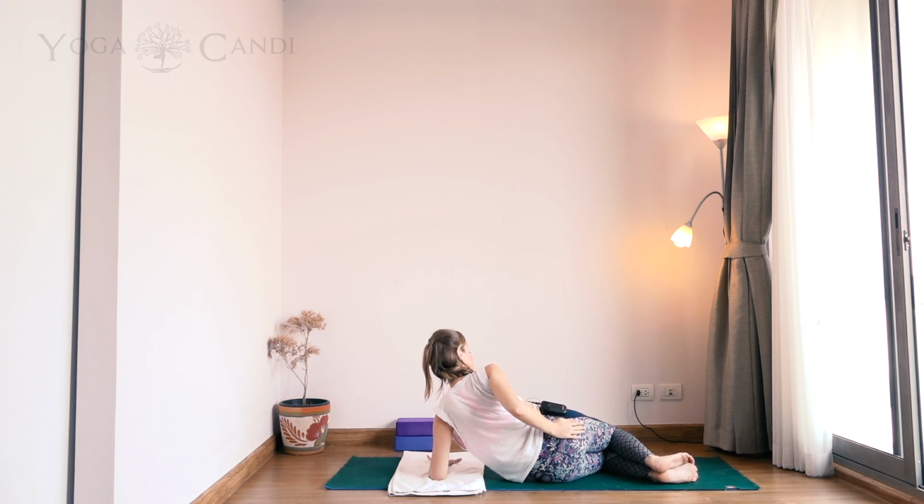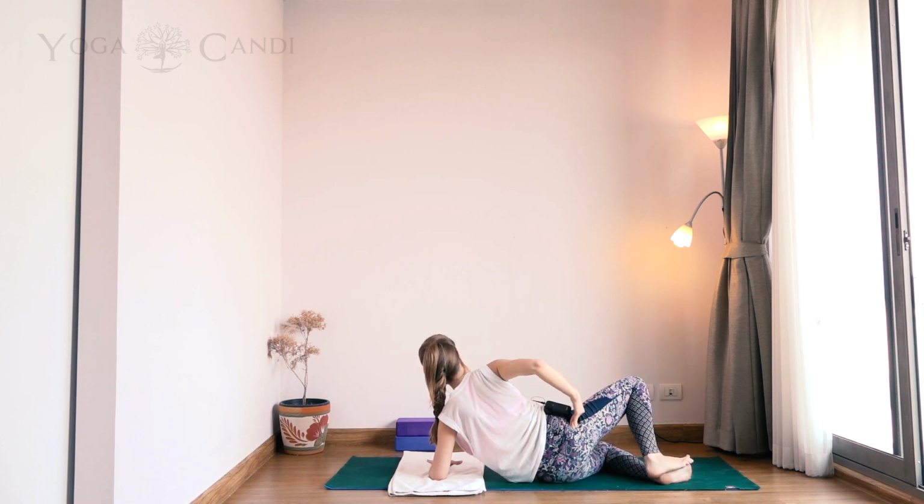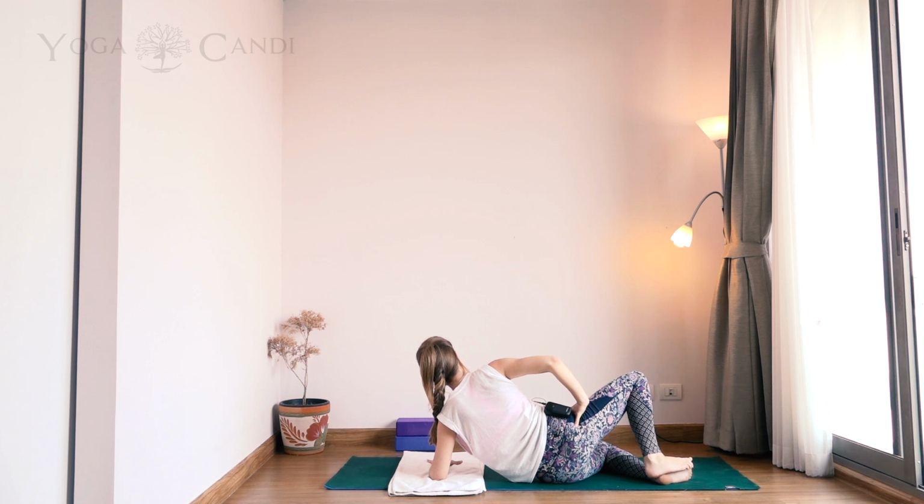You should see a little indentation where the glute is being squeezed as you lift the leg. So exhale, you're lifting and squeezing. Feel that little indentation. Inhale down. Take 5. That's 4. 1 more. And 5.